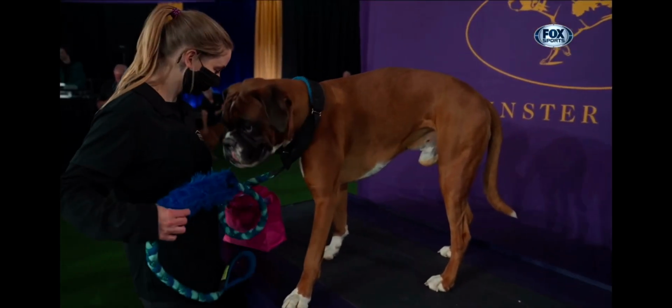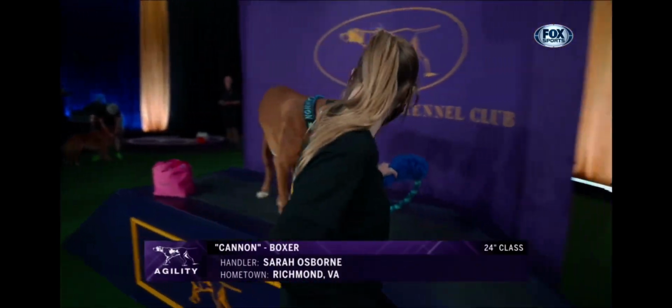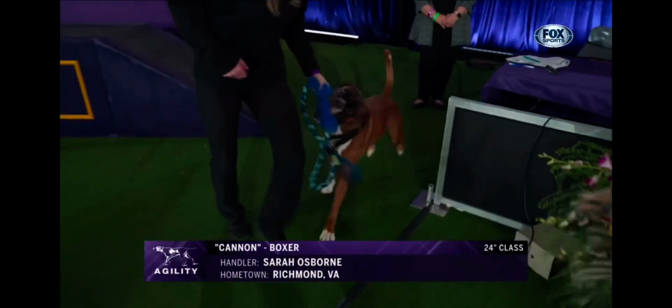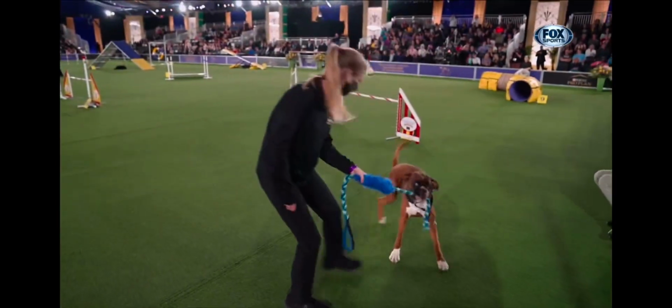The next dog up in the 24-inch class is Cannon the Boxer, handled by Sarah Osborne of Richmond, Virginia. And Cannon's ready to go. Cannon's got some energy.